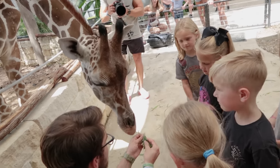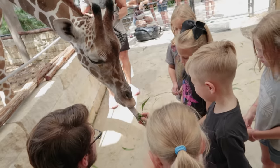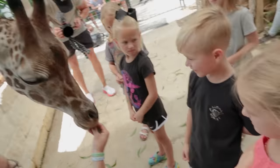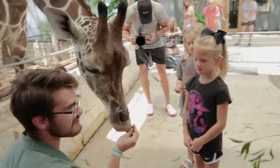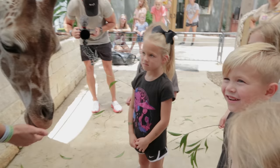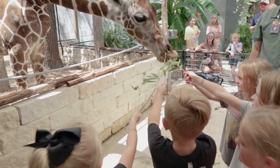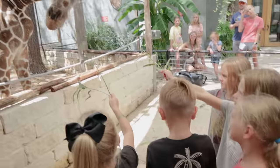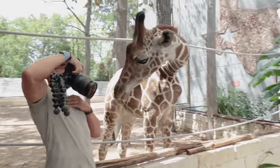Anybody have any guesses? So it doesn't get sunburned. If it was pink like ours, it would actually get sunburned. He kissed Lulu today with his tongue sticking out. So if you stuck your tongue out all day long, your tongue would get sunburned too. And he has a prehensile tongue too, so you can wrap that tongue around and grab things with it as well. Including cameras.